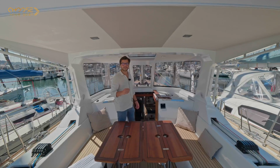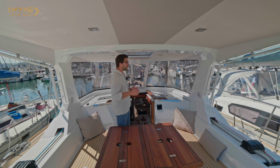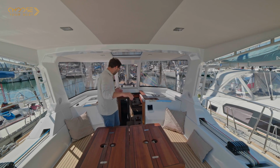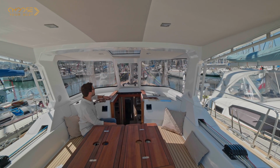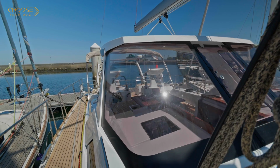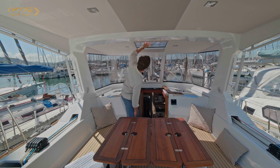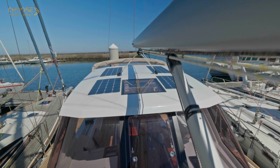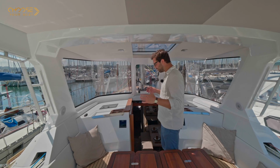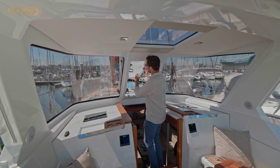This hard dodger has two main advantages. Firstly, when sailing under autopilot, it offers a comfortable and protected spot to come and sit, where, thanks to this large windscreen, you can keep watch on what's going on around the boat. It is also possible to keep an eye on the sails thanks to this roof hatch. When at anchor, you can also open up this forward-facing hatch to ventilate the whole cockpit.